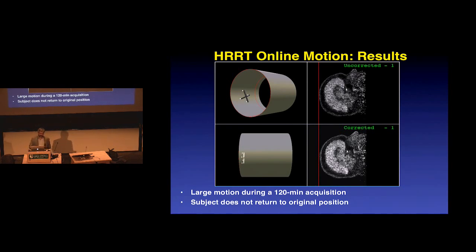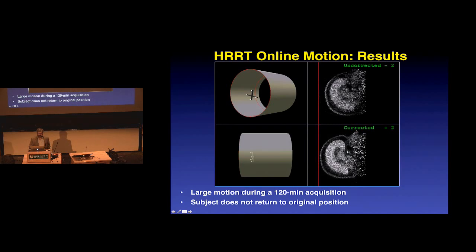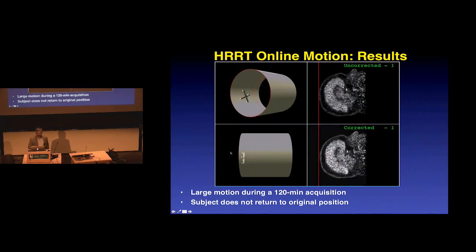This person apparently fell asleep, and in so doing, they bolted up and then fell back. If you look at the original images uncorrected, you'll notice that they don't come back to the same location. When you correct for that, looking at those two images on the bottom, we're seeing that we can do a pretty good job of doing those corrections.